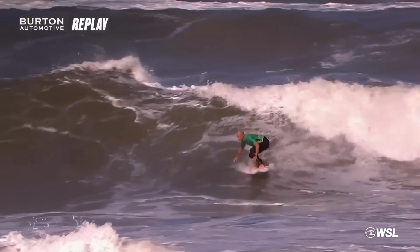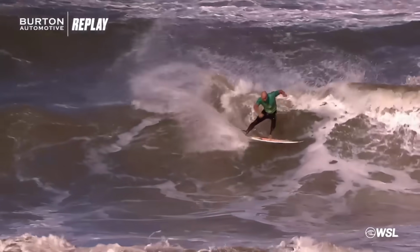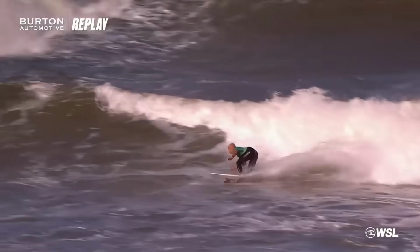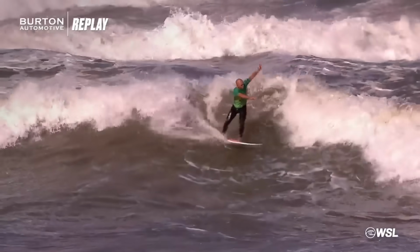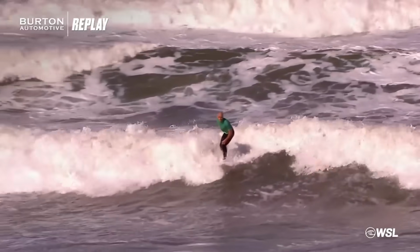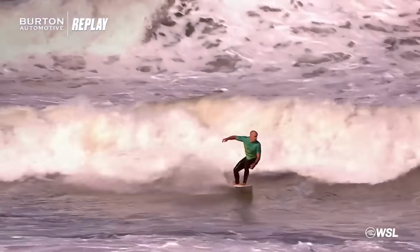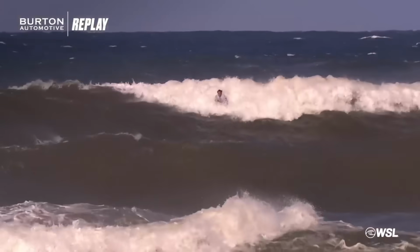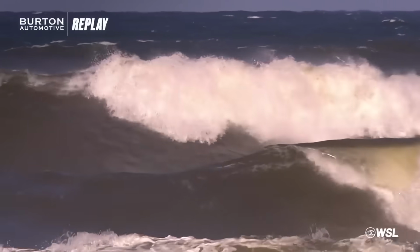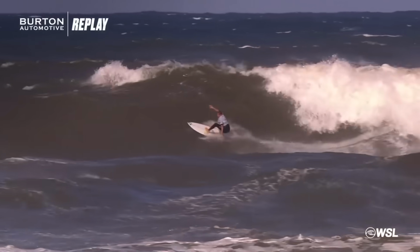Just patiently waiting. Board twitching underneath. Perfect control, beautiful carve. Into a solid rebound, just sitting on that bottom turn. Silky smooth, just eloquent surfing here in somewhat bumpy conditions. Yeah, looking super sharp. On the outside, we're going to see Charly up here, representing France.